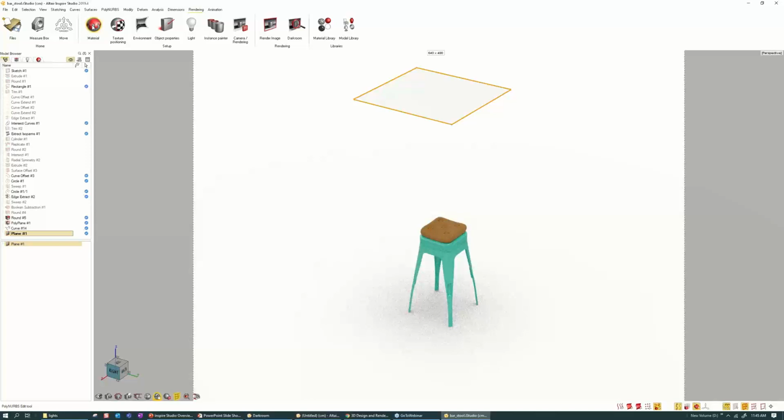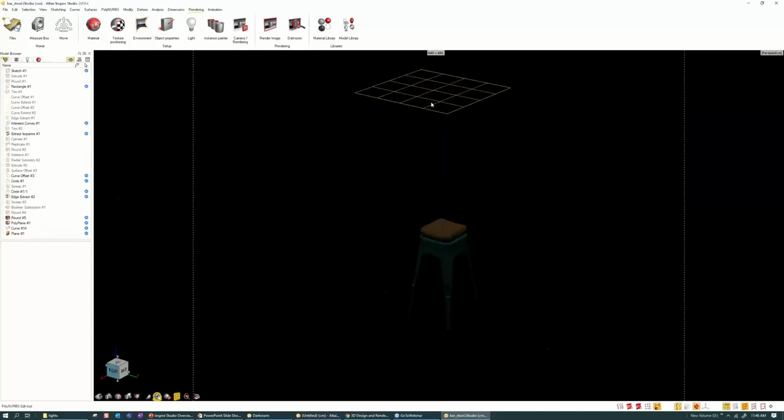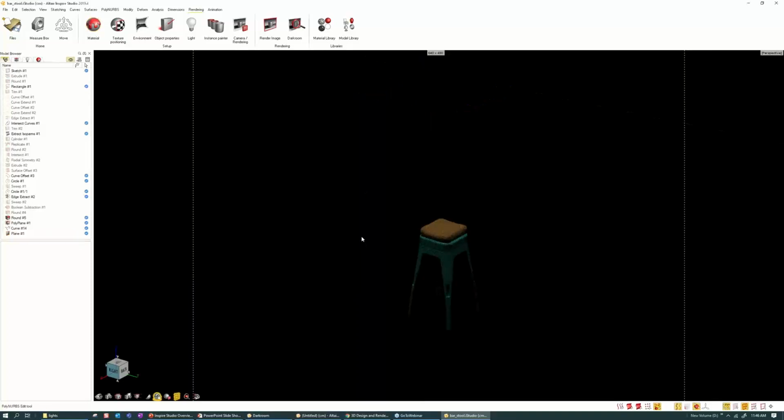I don't want any illumination from anything outside, so I can turn off almost everything and just let the light do my reflection and refraction. So I'm going to bump this up slightly, so I can add some more light in the scene.